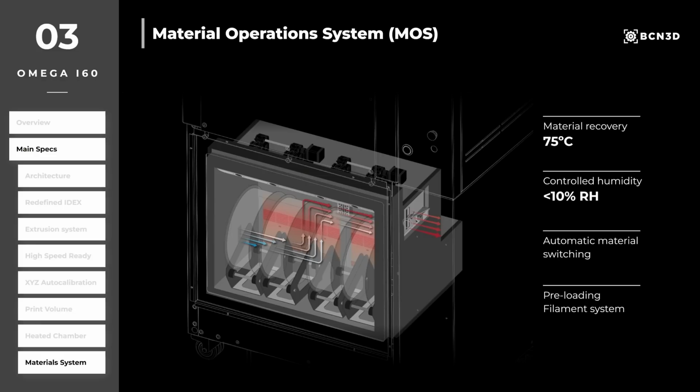The material operating system also allows you to automatically load and unload filament. So when your print job has run out of filament halfway through, you don't have to be there. The machine will automatically change that filament for you.